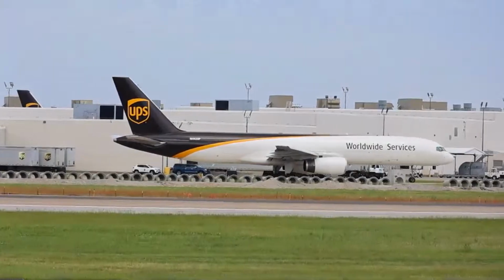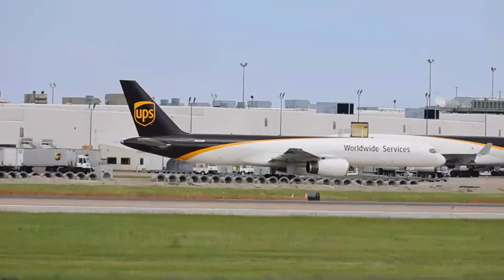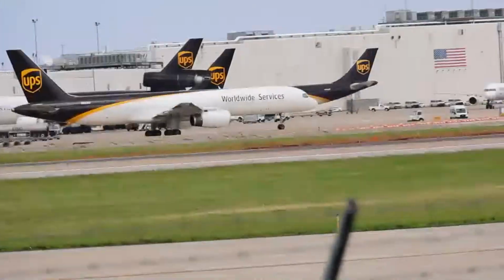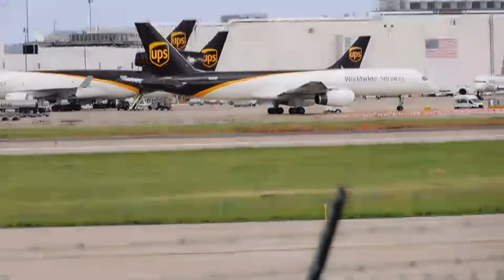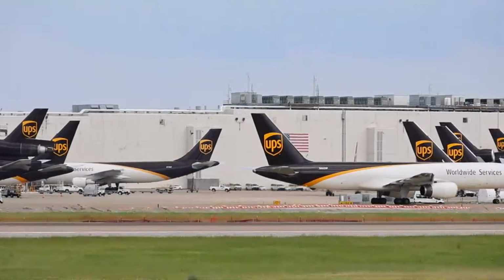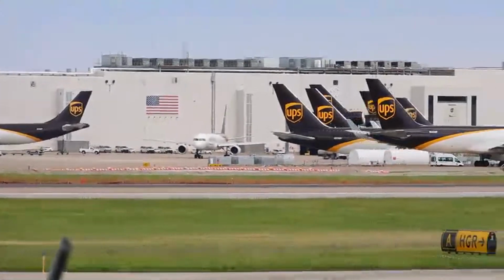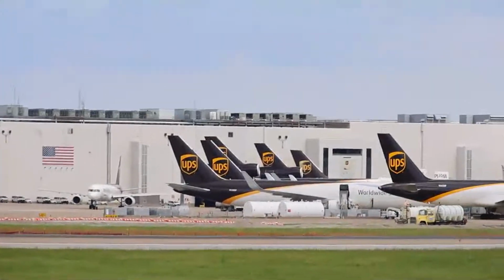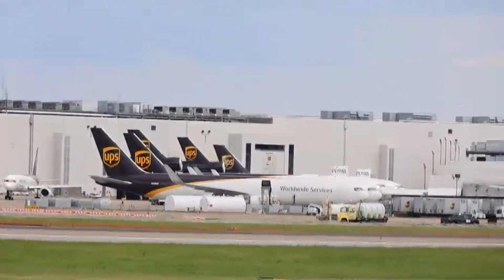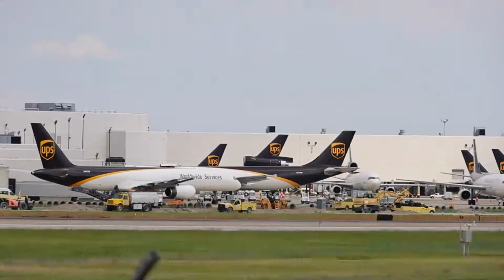Actives have been switched. 3-5 right and 3-5 left are now the actives. No more landings from the north at this point. I'm gonna fix a tripod for you guys so we get a little bit of a better view. It's more leveled. And that should be good right about there for you guys.